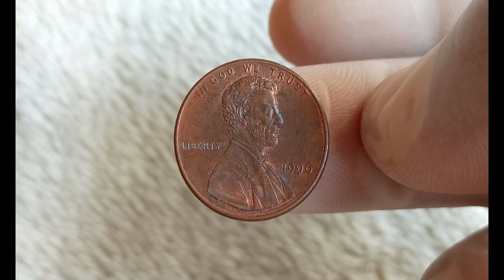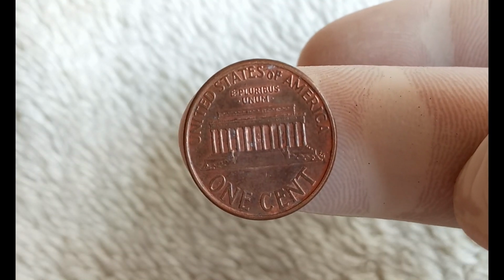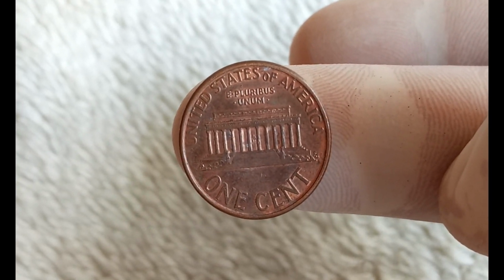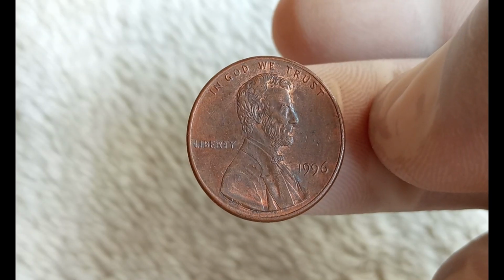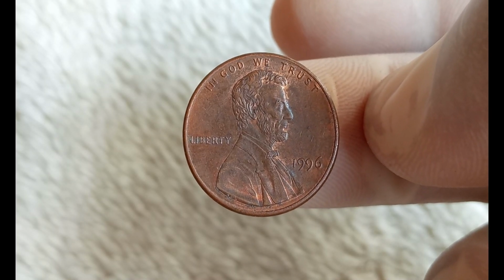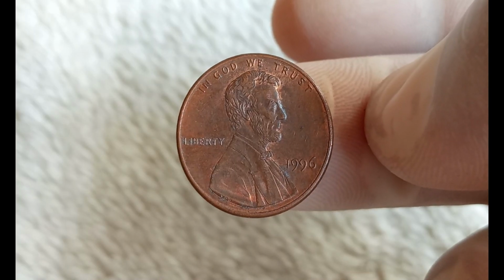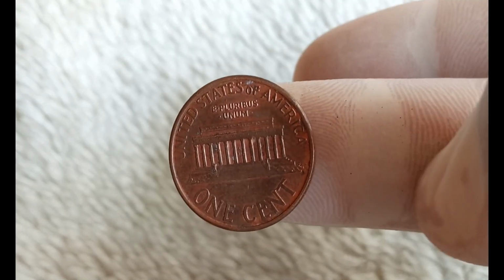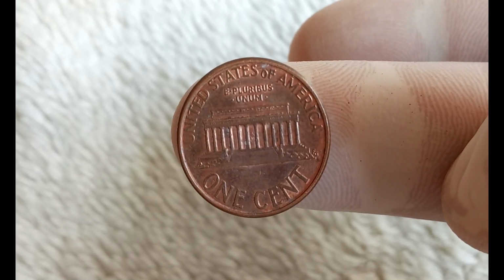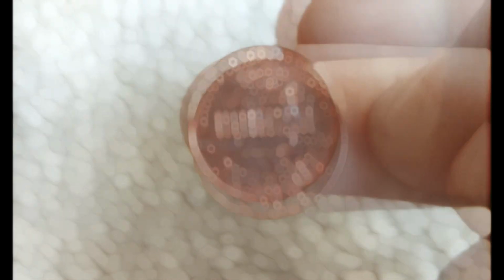Now let us talk about the current market. Coin auctions, collector shows, and online marketplaces are buzzing with interest around rare 1 cent coins. Prices fluctuate, but the 1996 Liberty 1 cent continues to shock collectors with its rising demand. Just last year, examples of rare variations sold for staggering amounts, confirming that the market is hungry for these treasures. The current market value reaching $779,337 makes this coin one of the most desirable pieces in modern American numismatics.